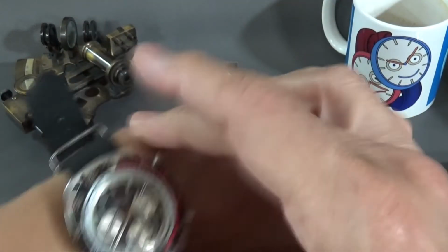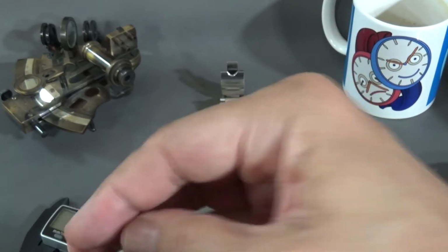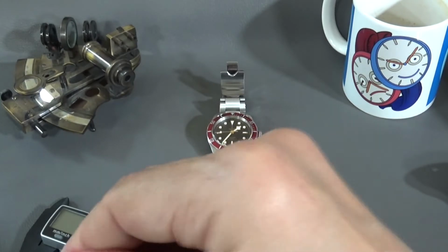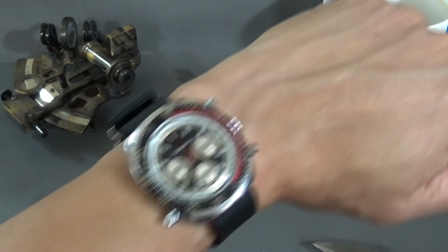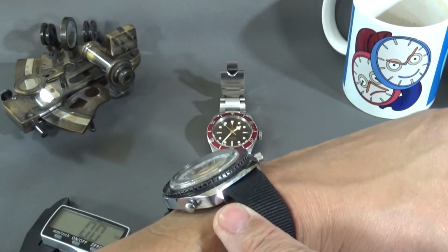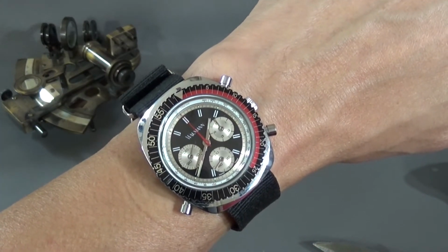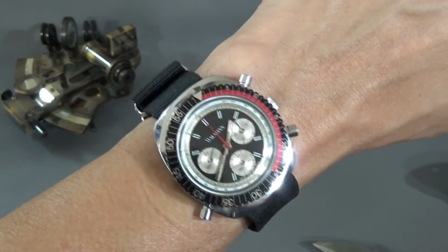I have it on a NATO because it came on a brown leather strap, and I don't do brown leather, and it wasn't the factory strap anyway. So I just put it on a nice black NATO that sets it off quite nicely. Since it was presented as new old stock, and the case is immaculate, I'm going to take them for their word. But I think it works quite well like this.